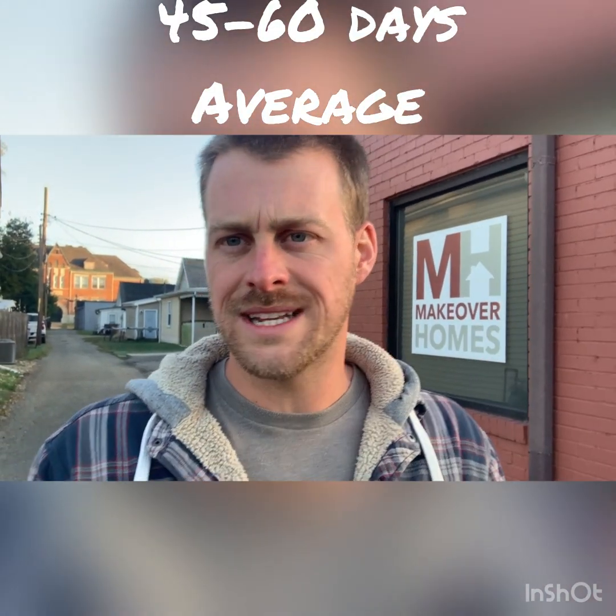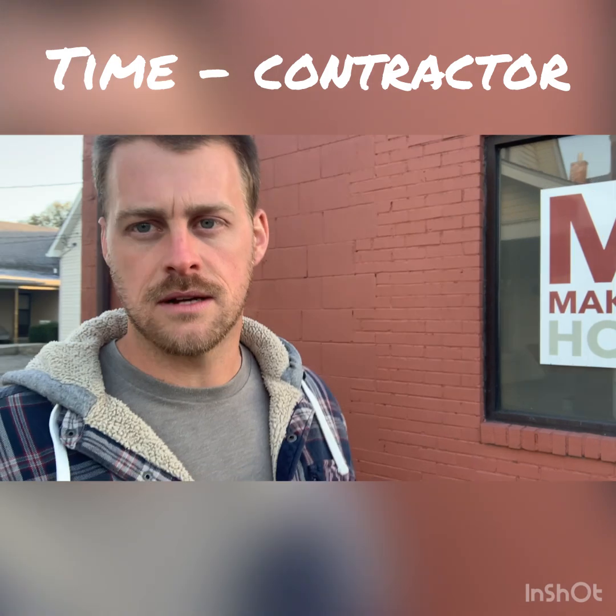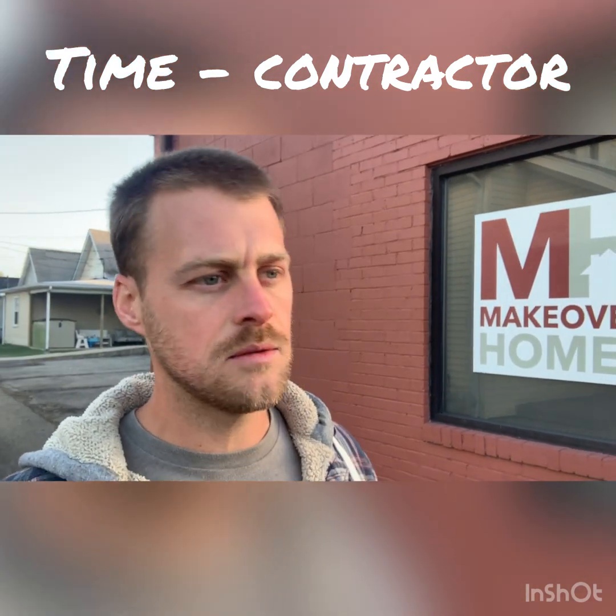Now, what all goes into this? Step one, meet with the consultant. They have to develop your scope of work, okay? Very rarely are we waiting on the consultant to meet with the client or put his report together. The biggest time-intensive part and person is the contractor. The contractor is 9 times out of 10 the reason for a slow process.